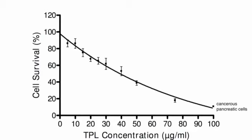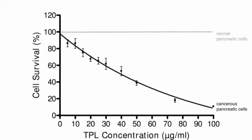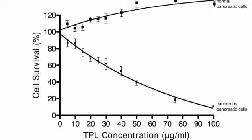If Triphala were less toxic to normal pancreas cells, we'd expect to see something like this, and if it were completely non-toxic to normal cells, we'd expect maybe this. But what they actually found was this. It actually kind of went out of its way to protect the good cells while killing off the bad.